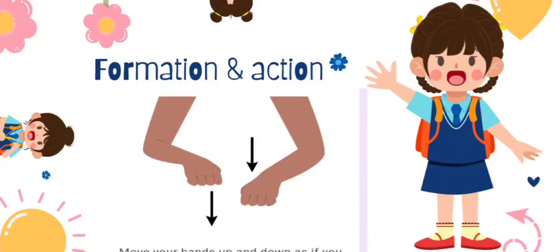Let's do the action together. Move your hands up and down as if you are beating a drum and say D, D, D.